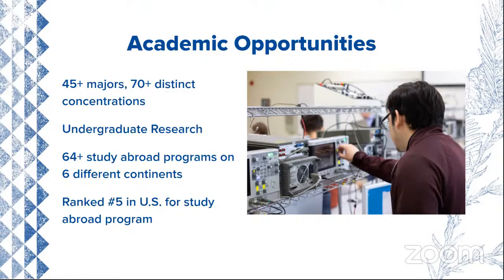Students also have the opportunity to further their research and showcase what it is that they've learned throughout the semester in various symposiums throughout the year. And so it's a great opportunity for students to put their names on research papers, on research projects, and really start building their portfolio so that they are more marketable when they start looking for a job.